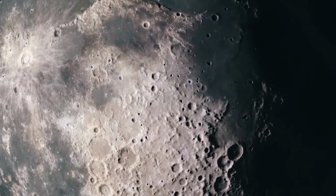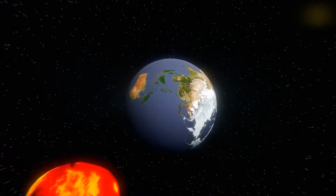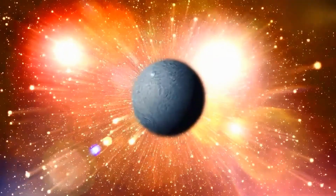But questions remain. Why are the two sides of the moon so different? Could it be that the impact was not head-on but glancing, creating asymmetry? Or did the moon form from two different bodies?